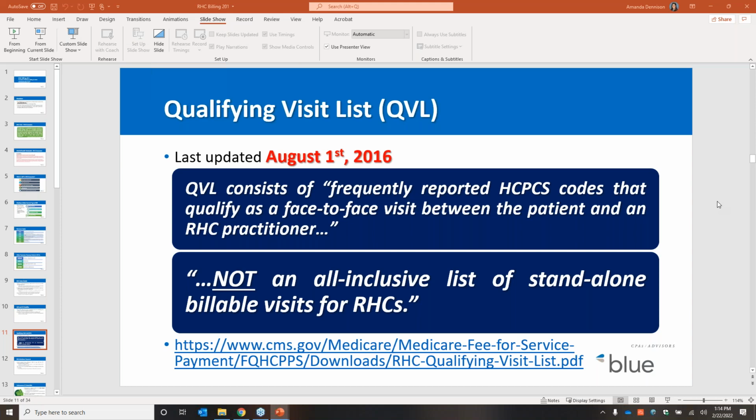So what happened is when the Medicare rules for RHCs changed back in 2016 and we had to start using the CG modifier and they introduced the qualifying visit list for RHCs, originally, and if you go to that link, any of the codes you see listed in black at that link, those are the only codes that were initially allowed to serve as a face-to-face visit between the patient and an RHC provider and qualify for standalone reimbursement, okay?